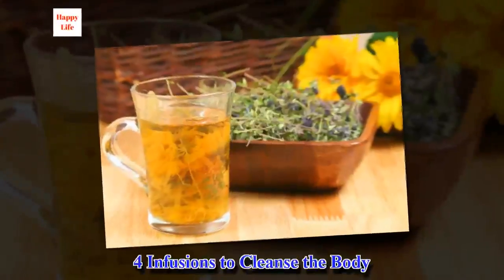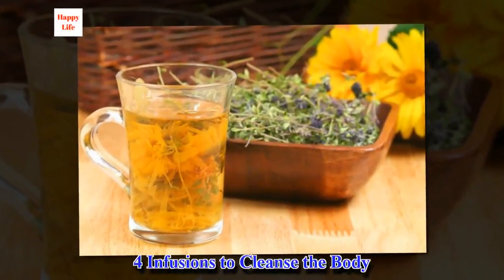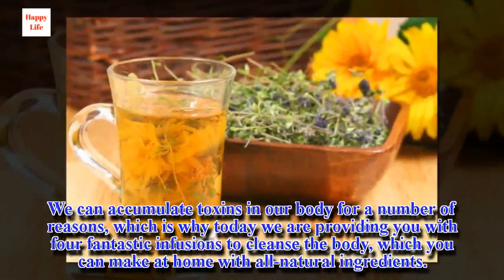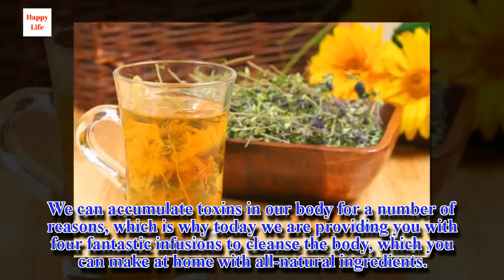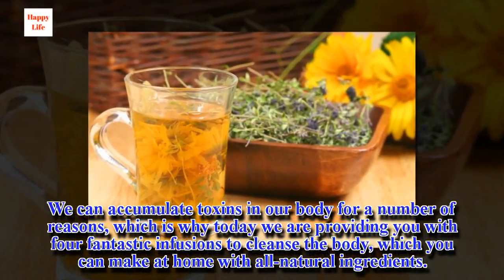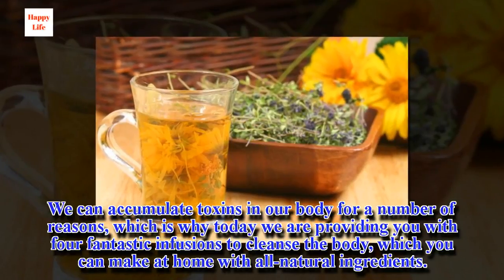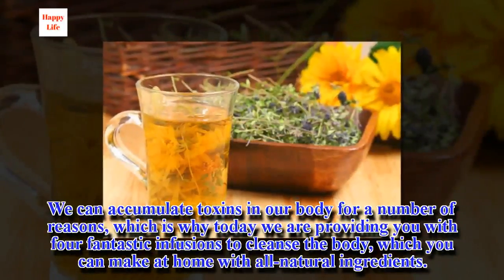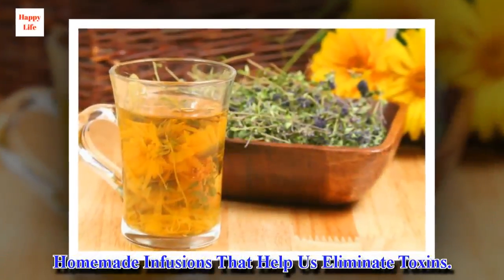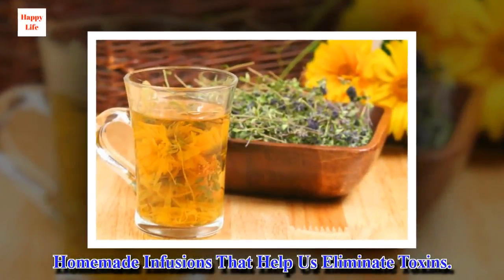4 infusions to cleanse the body. We can accumulate toxins in our body for a number of reasons, which is why today we are providing you with 4 fantastic infusions to cleanse the body, which you can make at home with all natural ingredients. Homemade infusions that help us eliminate toxins.